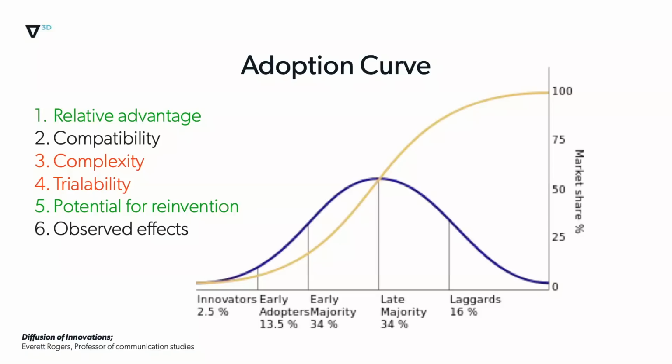It's perpetual. If I were to look at metal additive manufacturing, I would take the ones in green and give us an A plus here, right? Relative advantage: additive is going to give you all this new advantage, new parts, potential for reinvention, absolutely A plus. But what about the red things? How complex is it as a manufacturing technology? I'd say that it's very complex. It's probably one of the lower grades that we would get on a report card.